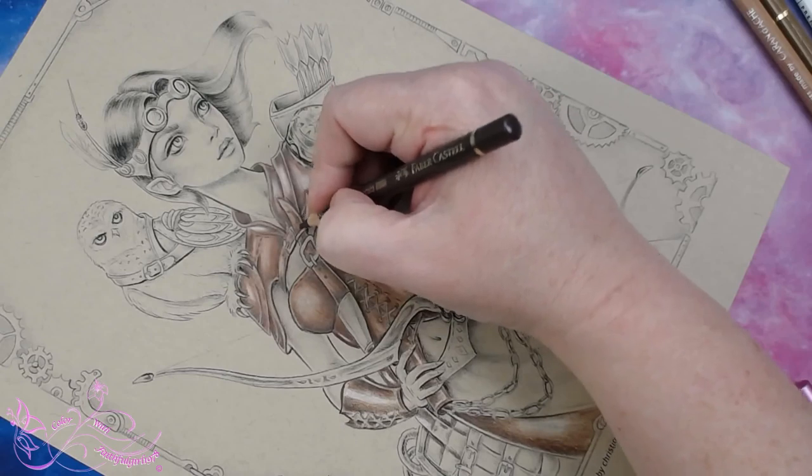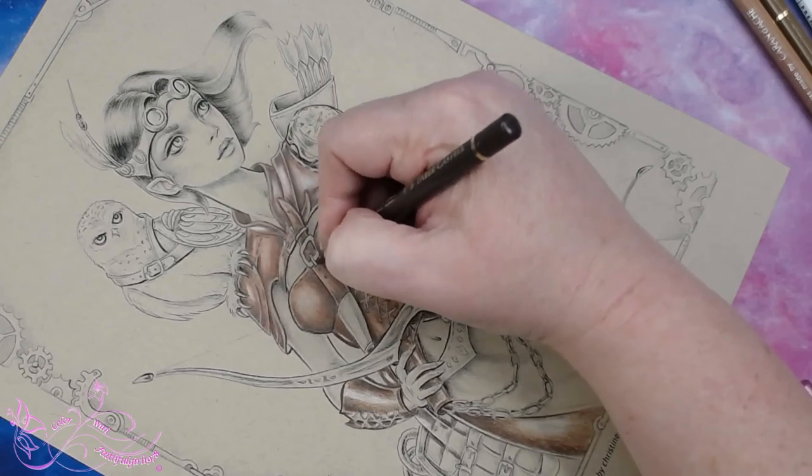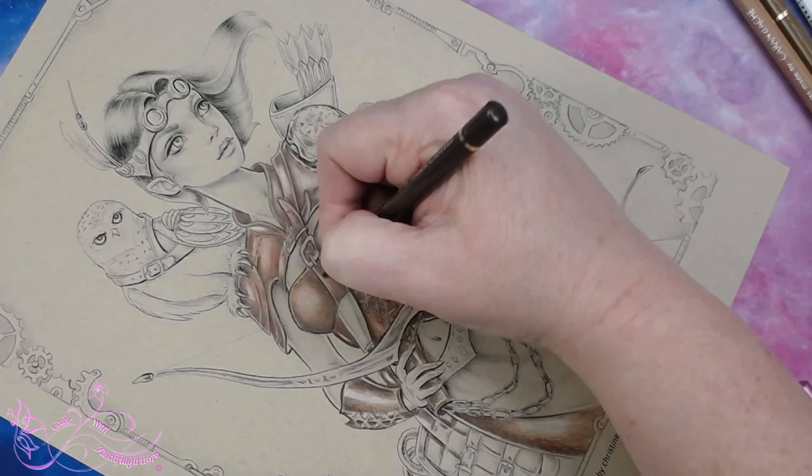Back to a little bit of walnut before the white. Deepen a couple of those areas.